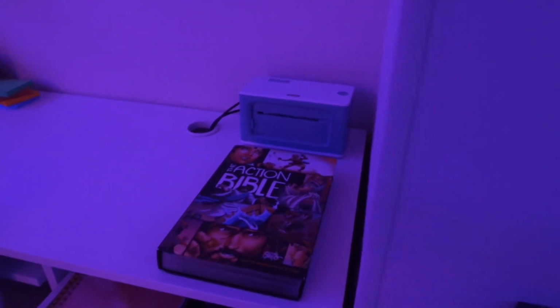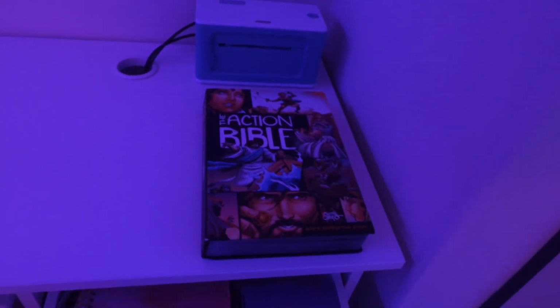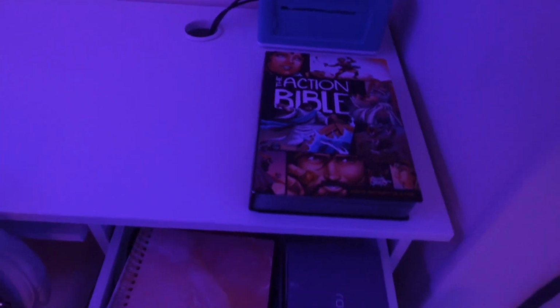And then over here by my desk, it's really just business stuff. Business that I think I told y'all about in my last video when I was supposed to be doing research for it. But yeah, this is just the stuff for my jewelry business. And then when you open this drawer, this is all the stuff I use for my Bible study and my journaling sessions.